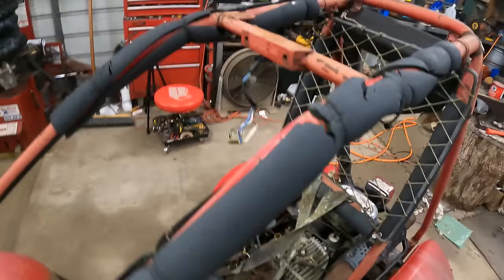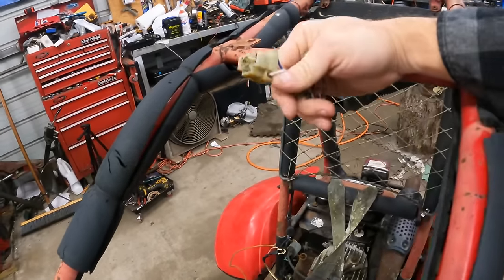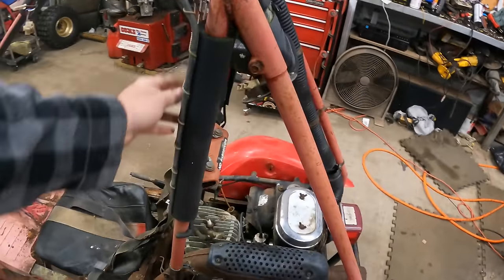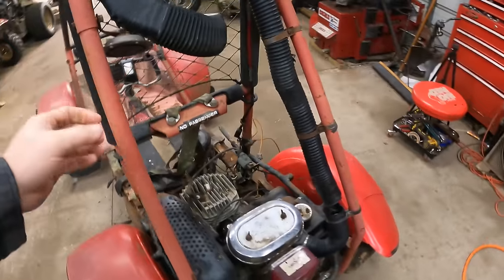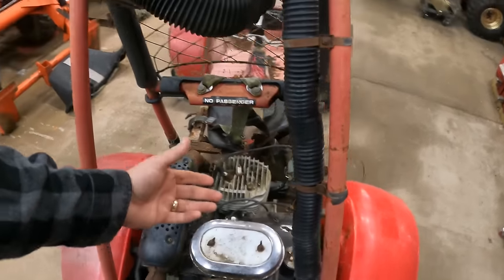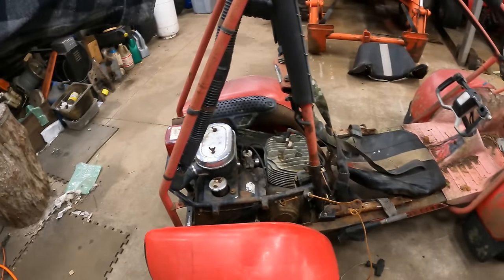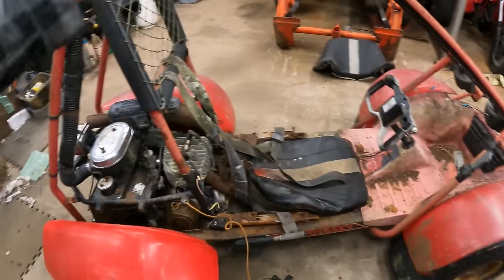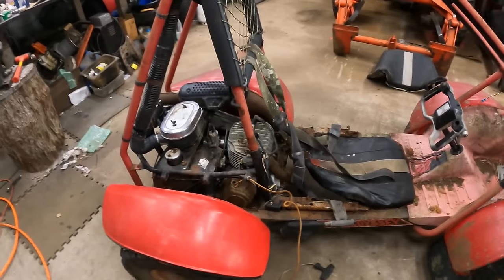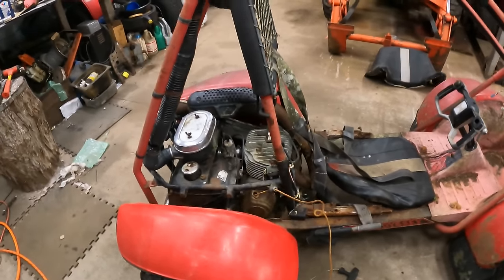There was a headlight here. The second gen had a headlight here. That's what this wiring is for. The net was original to this. I'm trying to discern what's original and what's not. What did somebody add to this? What did somebody take away from this? What are you missing? When you find a barn find or a yard find or wherever you find it, it being complete is so important.